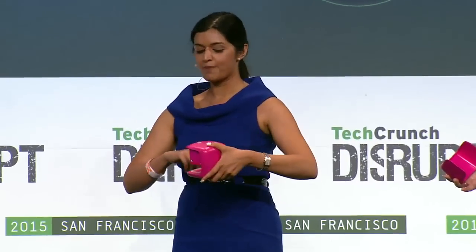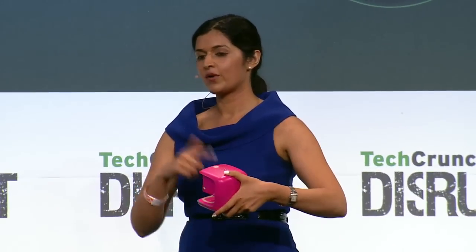You insert your phone here. You place your finger on your phone. We take a picture using the front-facing camera. There's a mirror up top, and you swipe to print. This version is not motorized. It's much better for children.